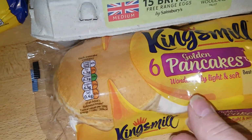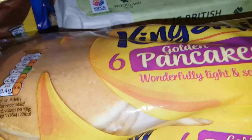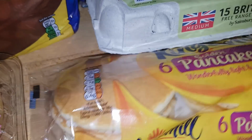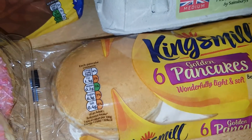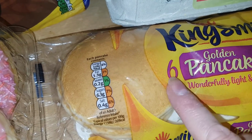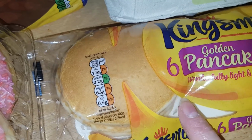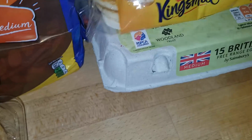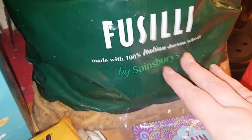Fifteen eggs. Some of these little golden pancakes. Caleb has quite developed a taste. He didn't used to like the sort of American style pancakes or Scotch pancakes here. He just liked the crepe style pancakes that I make from scratch. But just recently he's had a few of these. So this is Tony's favourite style of pancake, obviously. Just lately he's had them a few times and now seems to quite like them. So I got him some of those to have for breakfast this week while he's at home.